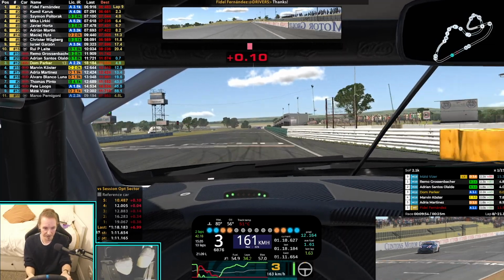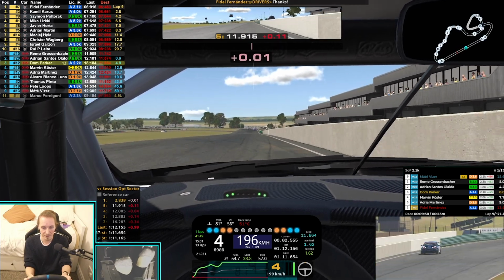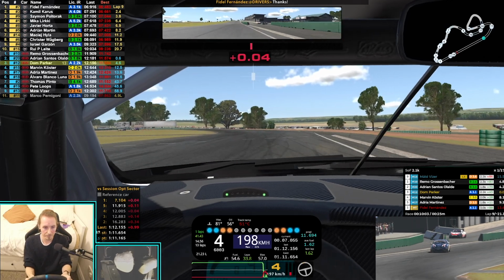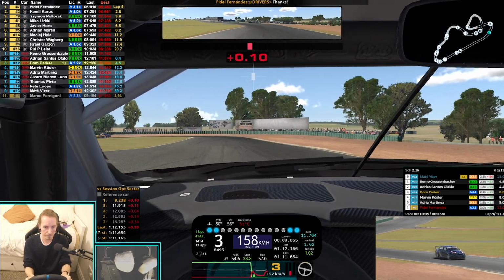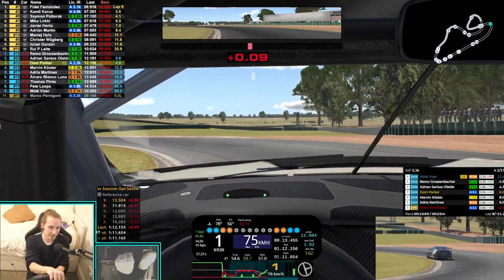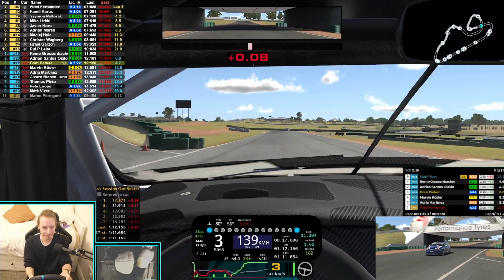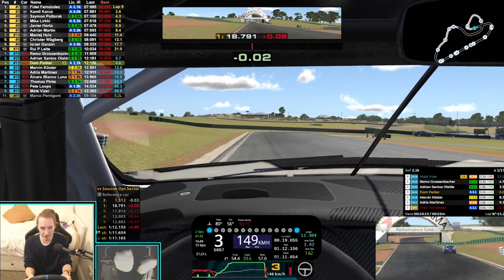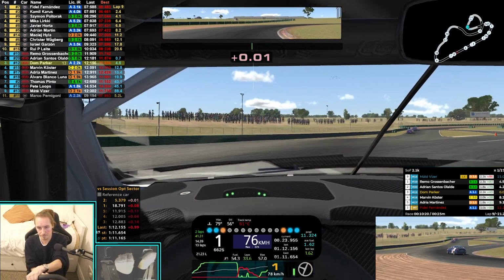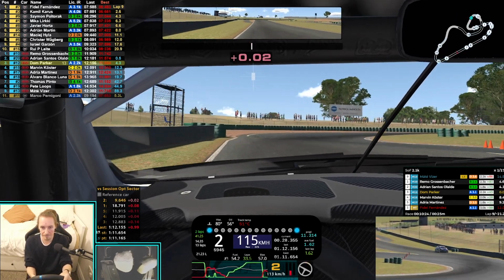So the guys ahead are dropping me, I lost 6 tenths in the first 2 corners. 7 tenths. Well, the first 2 sectors, sorry, last lap. So frustrating to then nail it, having made such a horlicks of it from the lead. Oh well, at least we've got a hare to chase.